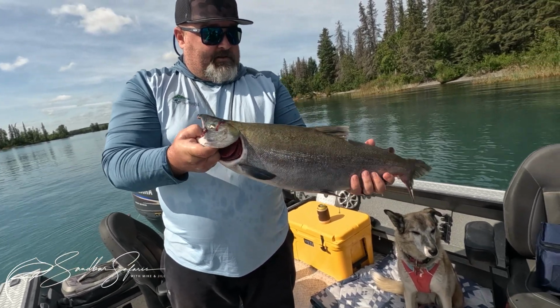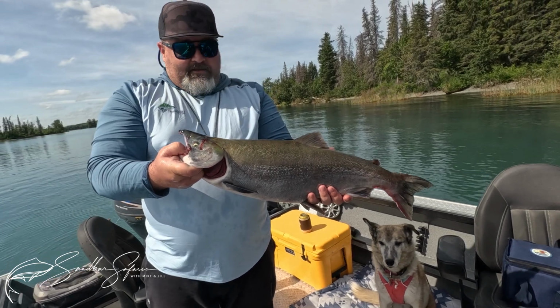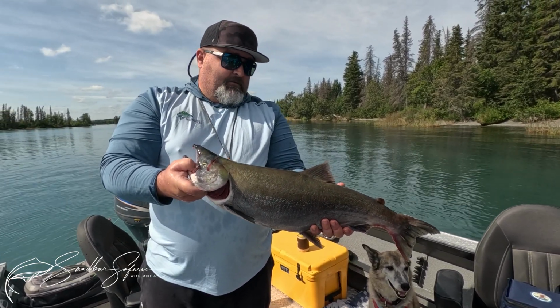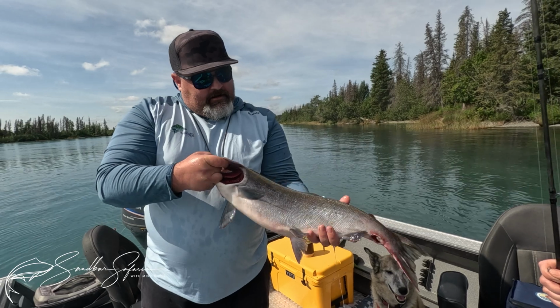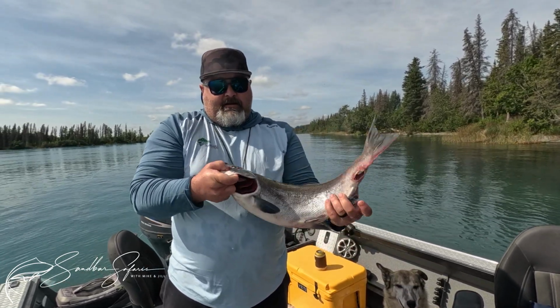But so far, this year, there's been about 300,000 of these fish come up this river. So you can imagine when all these fish die and you have all that biomass in the river, it makes trout fishing amazing, which is what we're gonna do here a little later in the year. But anyway, it's a nice fish. You get it bled, and you get it in the box.